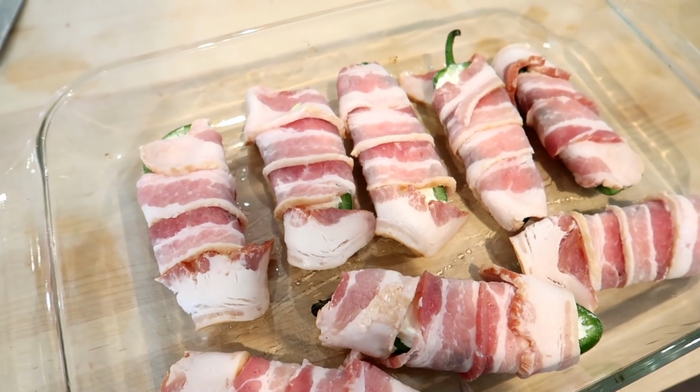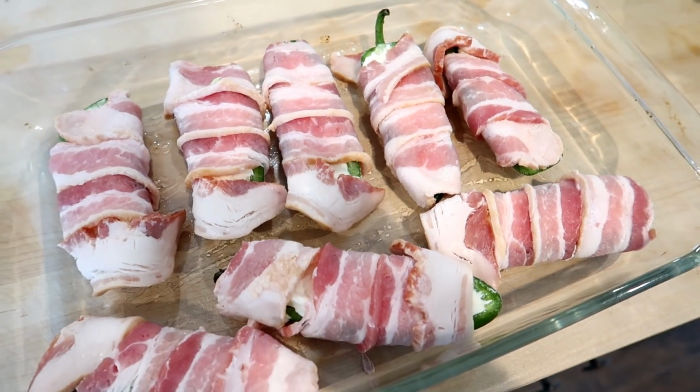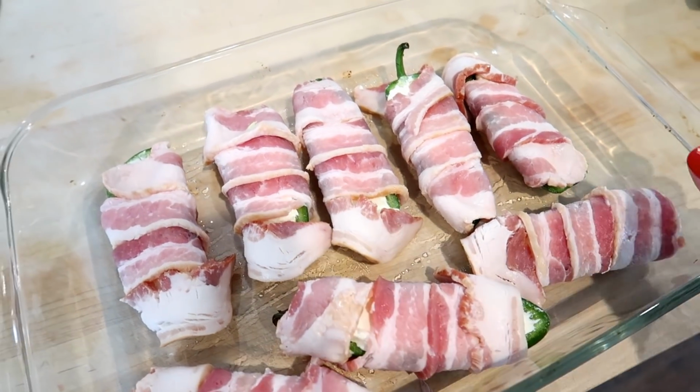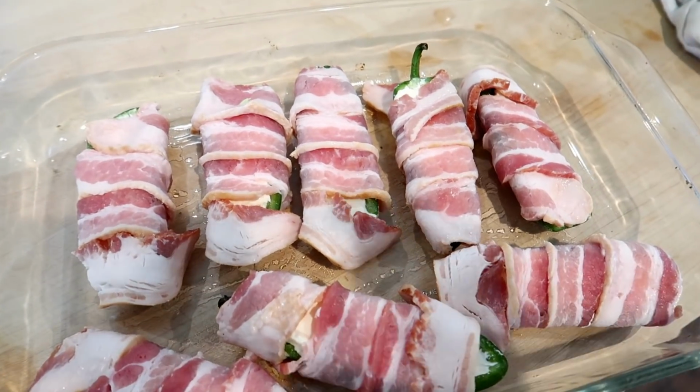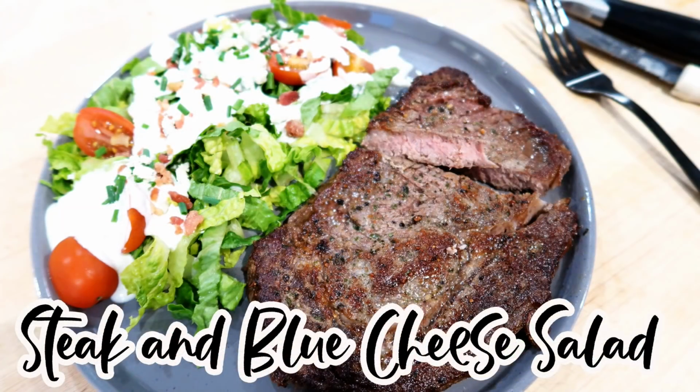And then all you have to do is take them out of the fridge, and when you want to, bake them at 425 for about 20 to 30 minutes until the bacon is as crispy as you like it. And they are a great low carb treat.